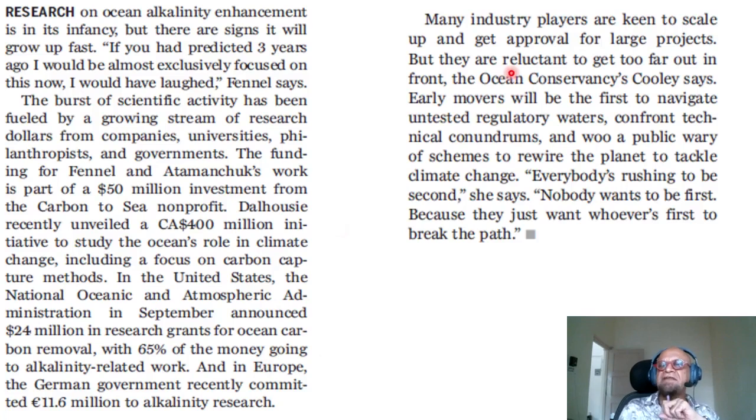So finally, many industry players are keen to scale up and get approval for large projects like these, but they are reluctant to get too far out in front. The Ocean Conservancy's Cooley says early movers will be the first to navigate untested regulatory waters, confront technical conundrums, and woo a public wary of schemes to rewire the planet to tackle climate change. Everybody is rushing to be second, she says. Nobody wants to be the first, because they just want whoever is first to break the path.